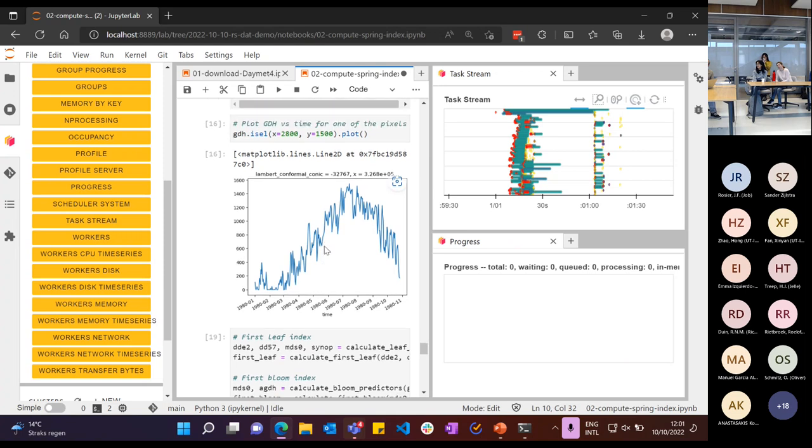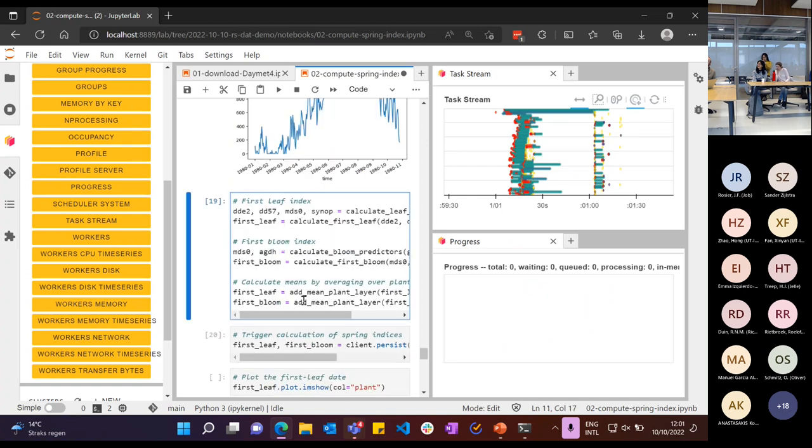Yes, I ran that again for some reason. So here we have now, is it still visible for everybody? Can they still see the text? Wonderful. So here we have now the calculated growing degree hours. You can see how it fluctuates depending on the day as a function of time from the beginning of the year to the 300 days, which is what we have as a limit. And now using this, we can calculate our predictors for then calculating our first leaf and our first bloom.